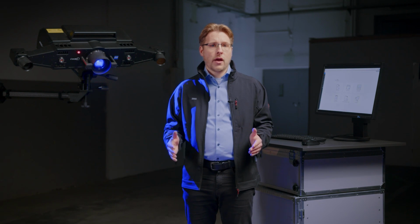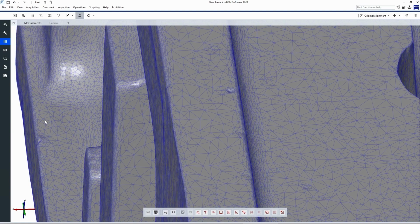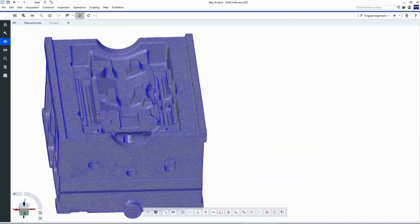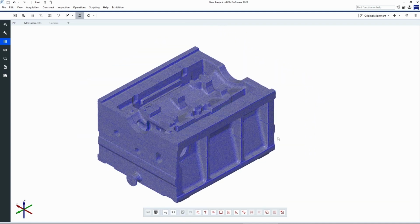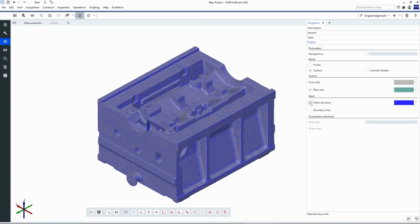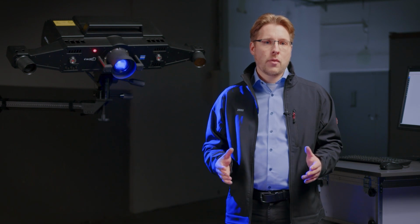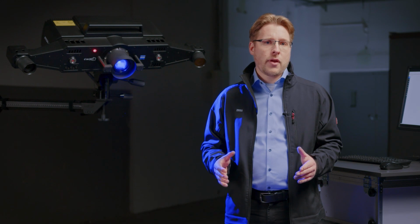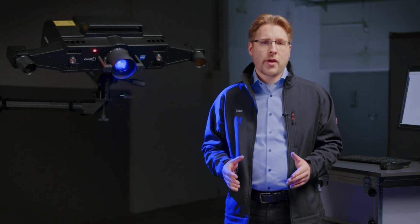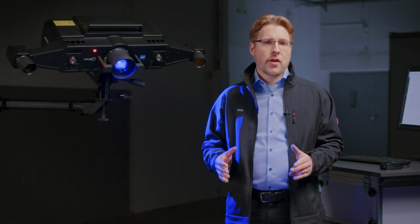A closer look at the generated data shows us how completely and exactly detailed the ZEISS ATOS LRX has scanned the surface. This means that for the first time, a fast digitization of very large surfaces with metrological requirements is available. We are talking here about precisions of a few hundredths of a millimeter, with a measurement area of 4 square meters per scan. Now we move on with the analysis of the scanned part.